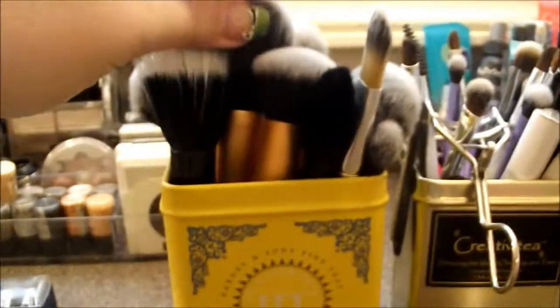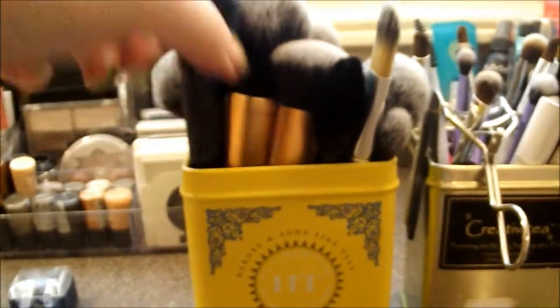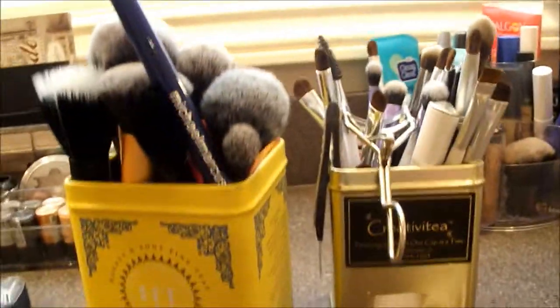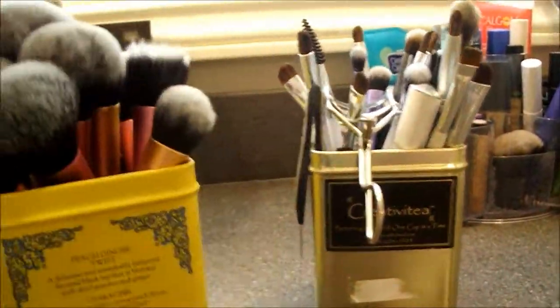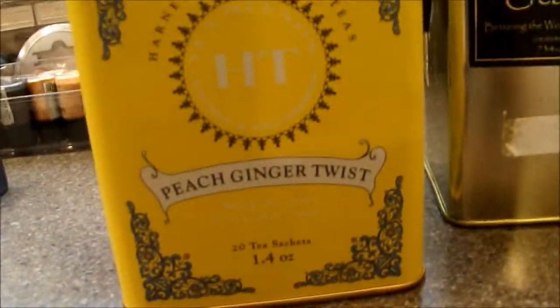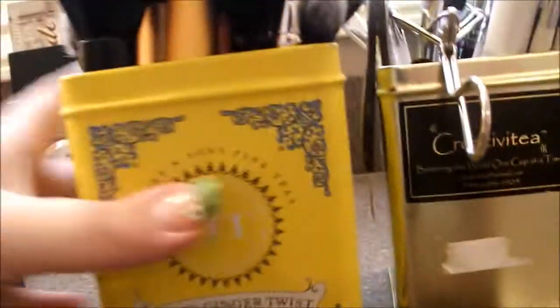So in here I have mostly Real Techniques and e.l.f. brushes. Actually, they're all Real Techniques and e.l.f. brushes except for this one. This one is a Michael Marcus brush. So this is all my face brushes, and it's just in this little tea container.